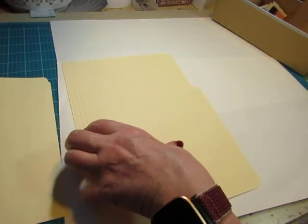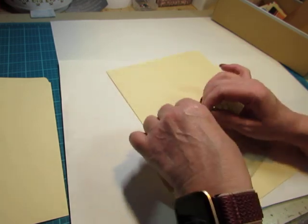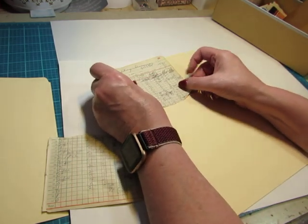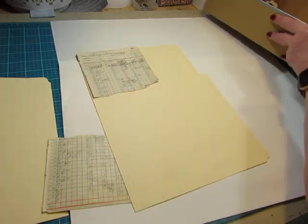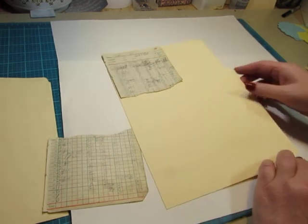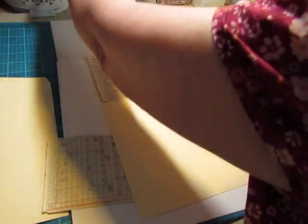I'll just start with 1, and I'm just going to take my pieces of ledger. I want them to be a little bit smaller, so I'll just tear them into pieces, and that way when I cut them into tags they'll have multiple pieces of different styles of ledger. I want to use my glue stick.